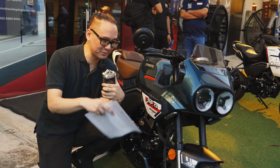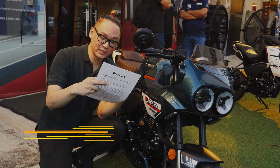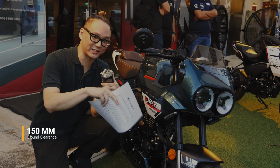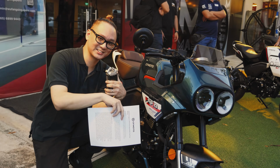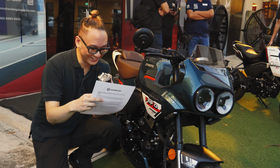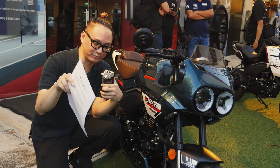Now 114 kilograms and ground clearance of about 150 millimeters. Great for off-road if you are looking at the trail. Don't look at this one. Look at the trail. This is for the road. It's nice, but this is not what it's for. Take a look at the rest of the video later.